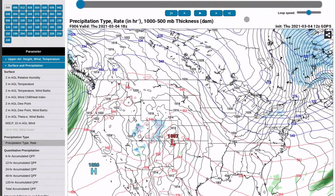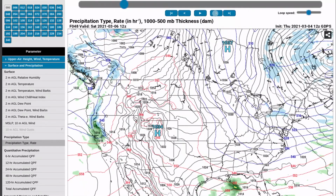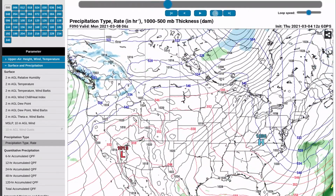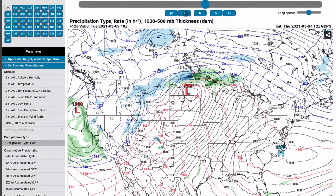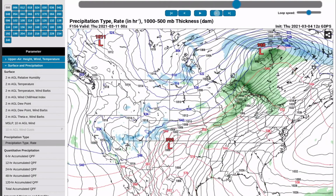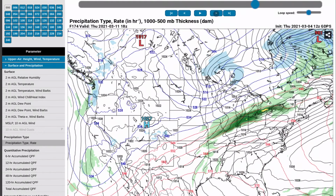So here's the Canadian model. The Canadian model is kind of accurate with the northern tier. So let's take a look. So it has that disturbance, even weaker than the European model. Then we have this next storm system that, again, is very far to the north and is mostly a rain event. Maybe some severe weather here from Oklahoma through Michigan.